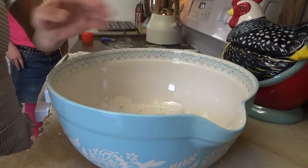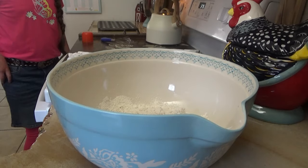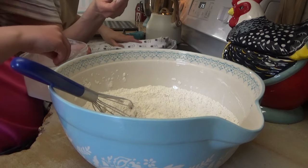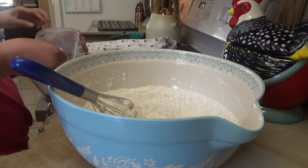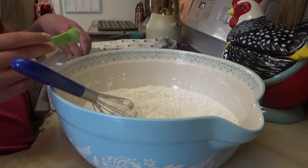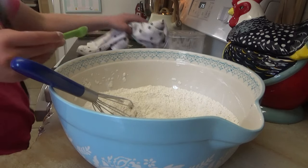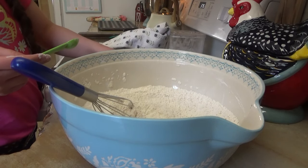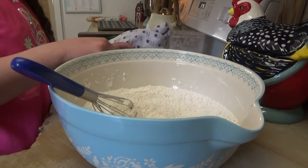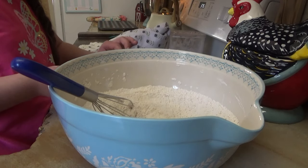First thing we need is 2.5 cups of all-purpose flour and 1/2 cup of sugar. I'm gonna check these muffins. Sissy's putting in 1 teaspoon of baking powder and 1/2 teaspoon of baking soda. I'm just gonna let them go for another minute and they're ready. After the baking soda and baking powder, we need a quarter teaspoon of salt. I'll go ahead and drop that in.